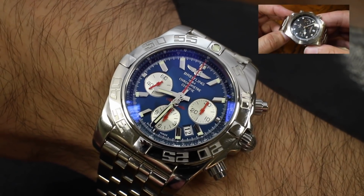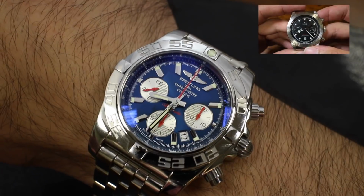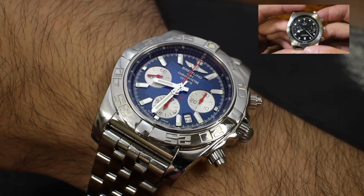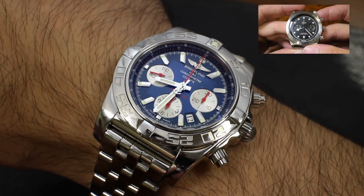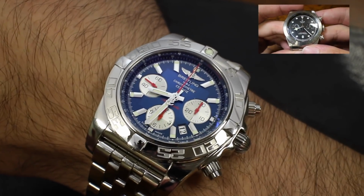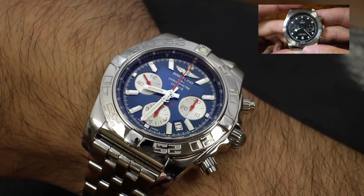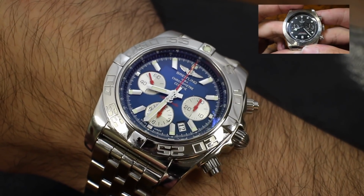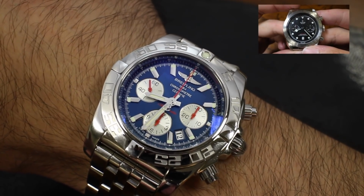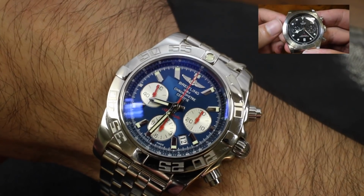So when it comes to new value, you have to decide whether or not you're willing to pay twice as much money for the same movement in the same watch. And Tudor being a part of Rolex is going to have better resale going forward. You buy that Tudor now, it is of course going to lose some value, but it's going to maintain its value far better than the Breitling. And you consider you're getting the same movement in a watch with the same features for half the price with better resale. This Breitling new is a very tough sell.